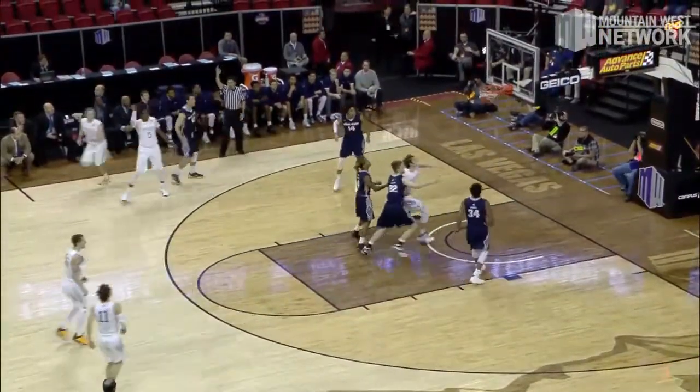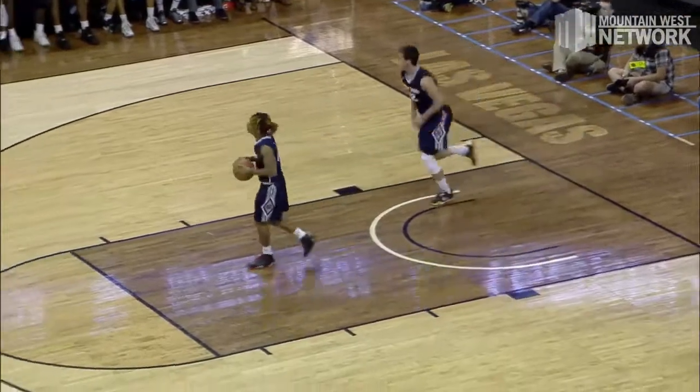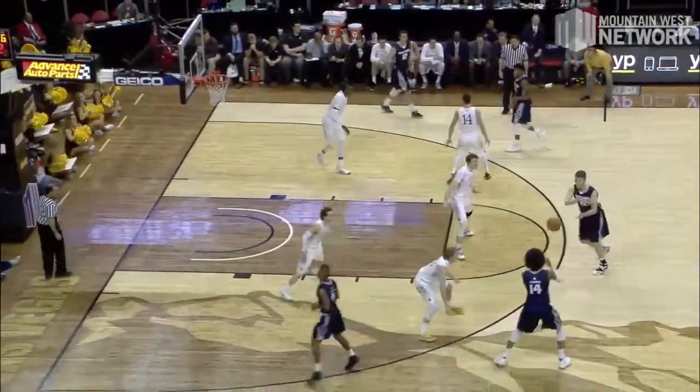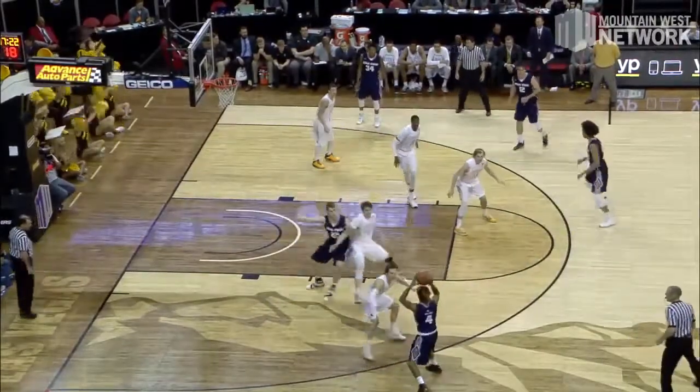Herndon from deep. Great penetration by Adams. He kicks it out to Herndon. And the 6'9 sophomore knocks down the long-range jumper. It'll be a spread-the-floor, jump-shooting kind of day for the Cowboys. And really, that's this team.